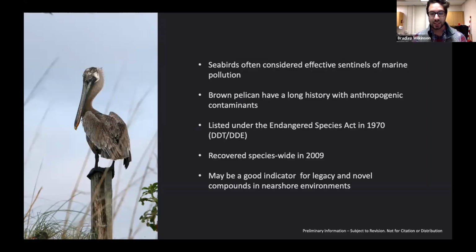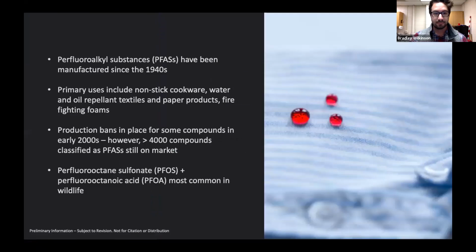Brown pelicans were listed under the Endangered Species Act in 1970. Following bans of DDT and DDE, the species recovered and was delisted in 2009. I take all of this as evidence that brown pelicans are likely a good indicator for both legacy and perhaps novel compounds in nearshore environments, which is going to be setting up the rest of my talk.